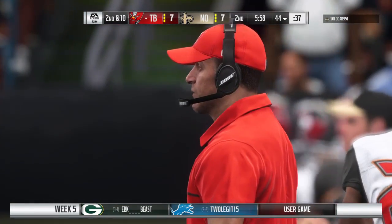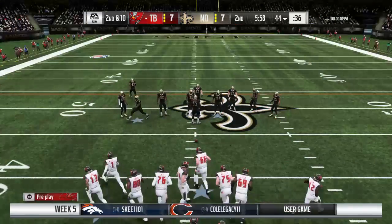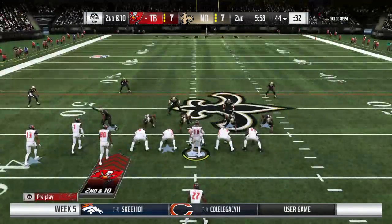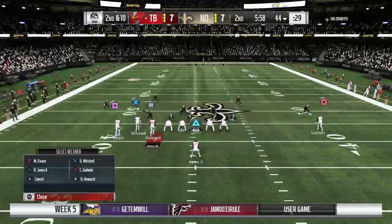He couldn't quite hold it. Got hit. Ball pops out, incomplete. An incomplete pass on first down. That leads to a 2nd and 10.